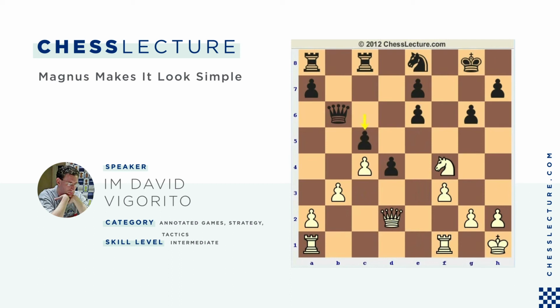c5. So now black's protecting this pawn on e6, but it's hard to kind of keep it in the long run, as we'll see. So just rook a to e1, knight g7, and now Carlsen comes up with a nice move to really just restrict this knight. He plays g4. So this is a move that maybe a lot of us wouldn't consider because it looks weakening, but all white's pieces are on the king side, and this just kind of cripples black's knight.